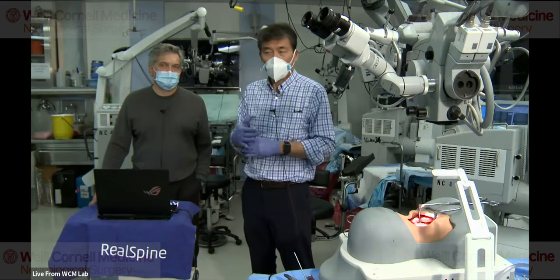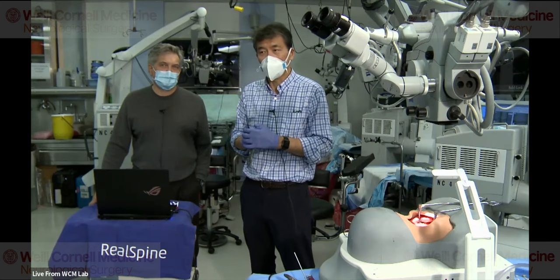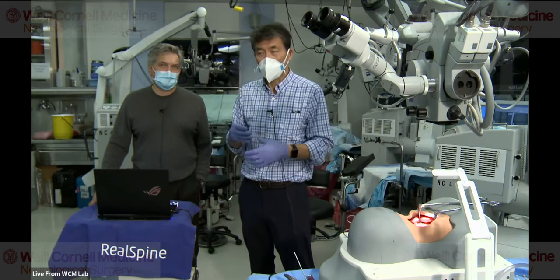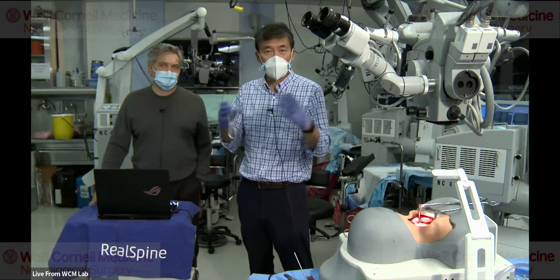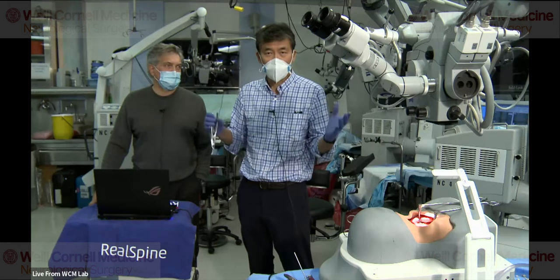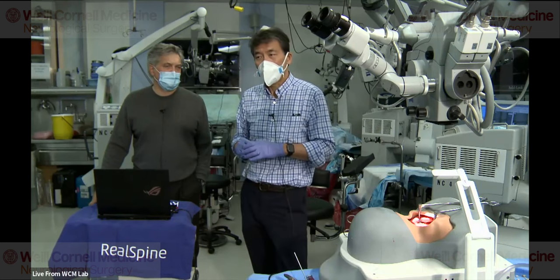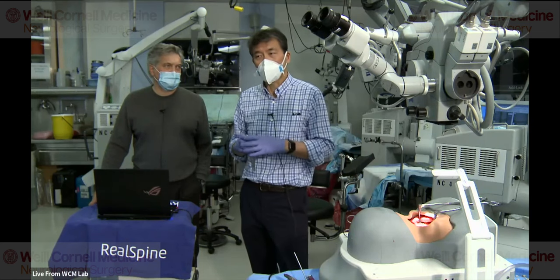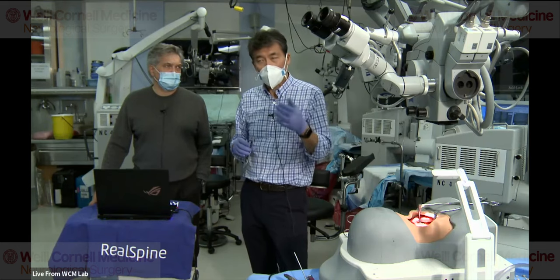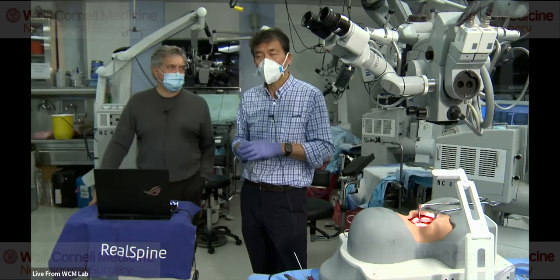Now, laminoplasty is a great operation. It was invented in Japan, and it was initially used for patients who had OPLL, but then expanded to include all myelopathies, all patients, even patients who had radiculopathy and multi-level disc herniations have been reported to get good results in Japan. So the indications for laminoplasty are patients who don't have a lot of axial neck pain, who have a normal alignment. You can have up to about 13 to 15 degrees of focal kyphosis.